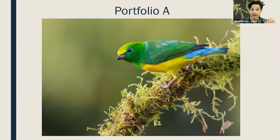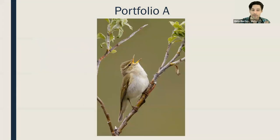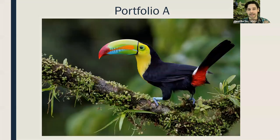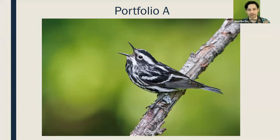Beautiful chlorophonia. Again, nothing wrong with that perch, nothing wrong with that background, nice and green. Here we've got an Arctic warbler. He's singing, you know, green background. Beautiful redneck tanager, nice perch, green background. And we've got a keel-billed toucan with a cool perch and a green background. Nothing wrong with any of those shots, but do they make a great portfolio? Forgot about that one. He's in there too.